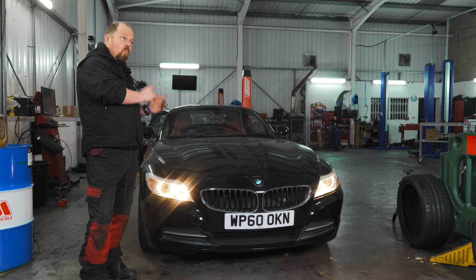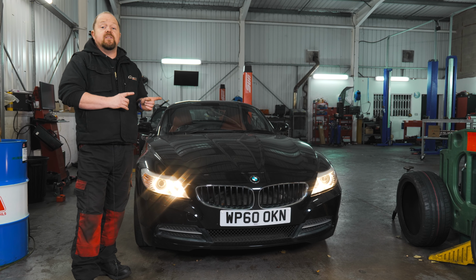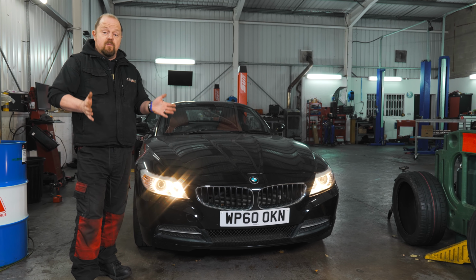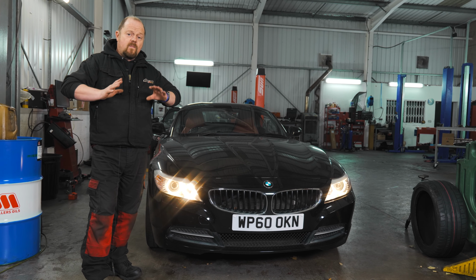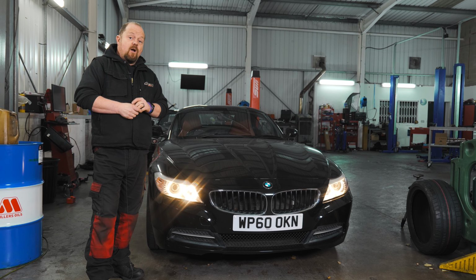But there's something to bear in mind with these, particularly convertibles: water ingress into the boot. They had a couple of weak points, one of which was the weather seal fitted to the rear boot lid. The other issue was the vents fitted on the side. This obviously allows fumes out of the vehicle but not into the vehicle. They do allow water in.